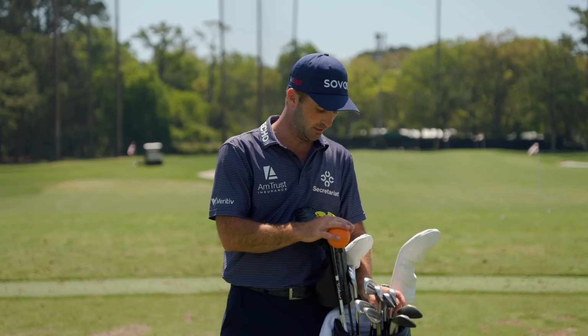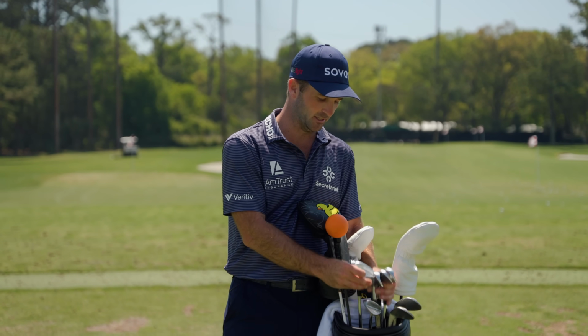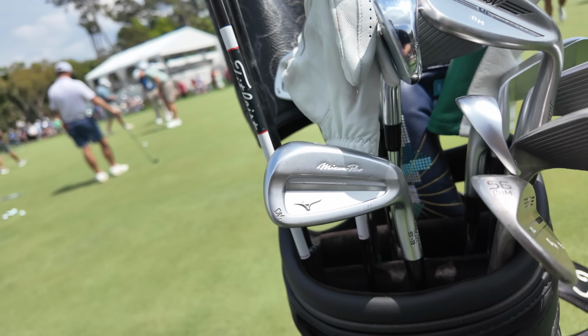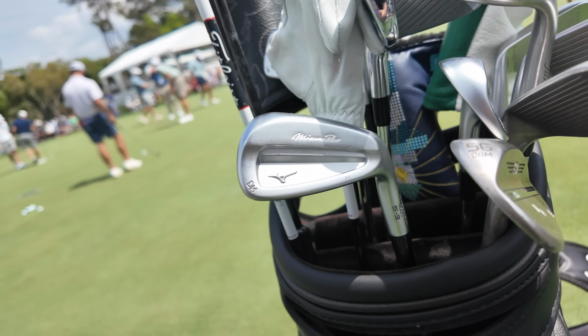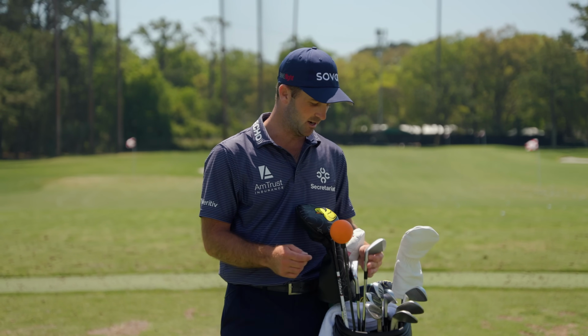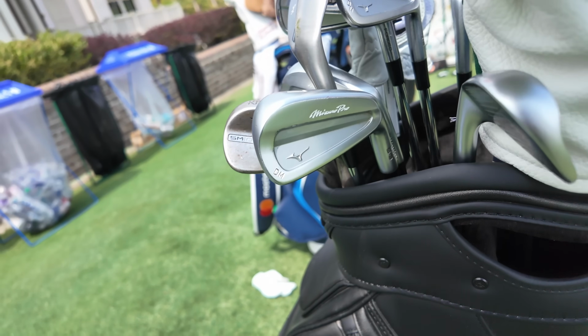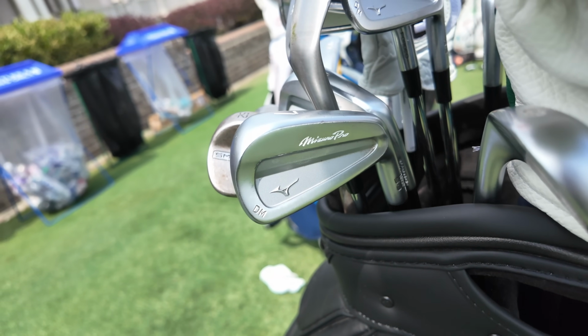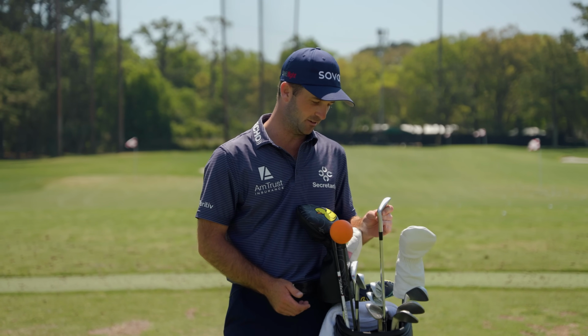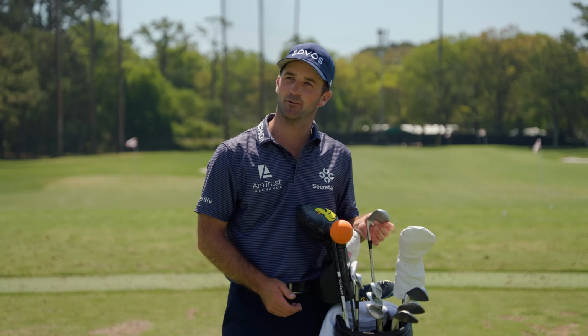These irons, I started the year with some Srixon irons, but these Mizuno S3s have been great. I love the bevel on the leading edge. It goes through the ground really nice and clean. Gets in there and gets out of there quickly. They've got a blade look, but more of a cavity performance, cavity feel. So these things have been great. I don't see them getting out of the bag anytime soon.